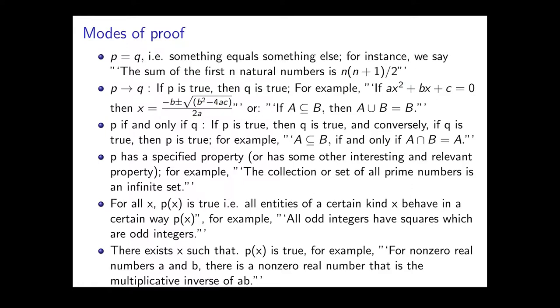For example, if ax squared plus bx plus c equals 0, then x is negative b plus or minus the square root of b squared minus 4ac, divided by 2a. Or, if set A is a subset of set B, then A union B equals B. 3. P if and only if Q. If P is true, then Q is true. And conversely, if Q is true, then P is true. For example, if A is a subset of B, this is true if and only if the intersection of A with B equals A.